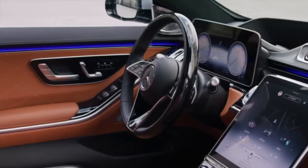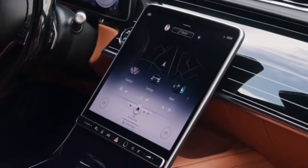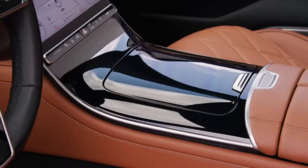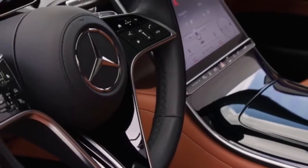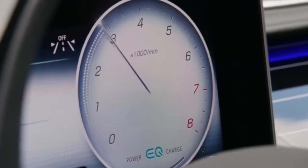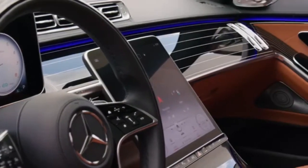Inside, the main novelty is the new 12.8-inch touchscreen on the center console. The air conditioning system has been integrated at the bottom of the display. The instrument panel is completely digital and is selectable in four themes: discreet, sporty, exclusive, classic, and the information will be displayed in 3D format, without the need for 3D glasses, because two video cameras analyze the driver's gaze and display information so that it is perceived as 3D.